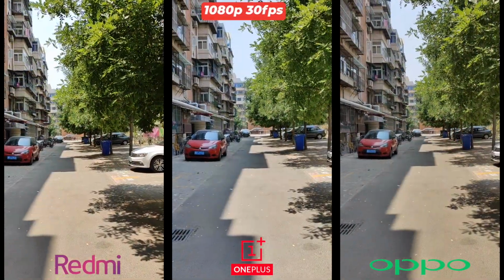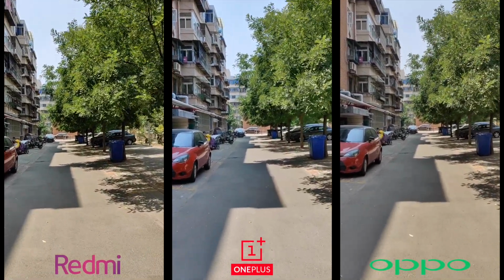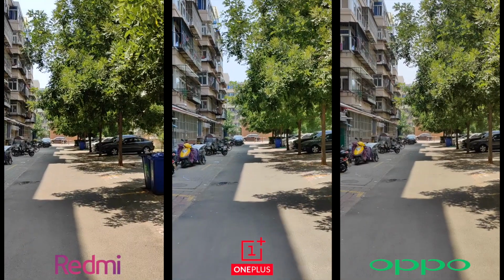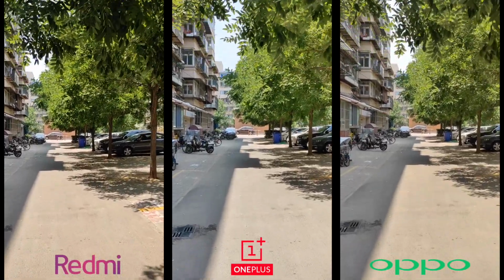Now it's time for 1080p 30 frames per second, and wow, the results are almost the same. But there is a significant difference in all three. Seems like colors are a bit washed out. You can skip backward 30 seconds and check how it was on 4K 30 frames per second. And now how is it on 1080p 30 frames per second?